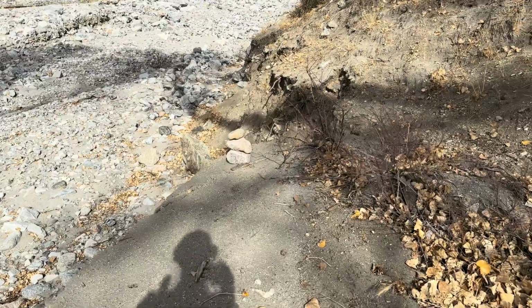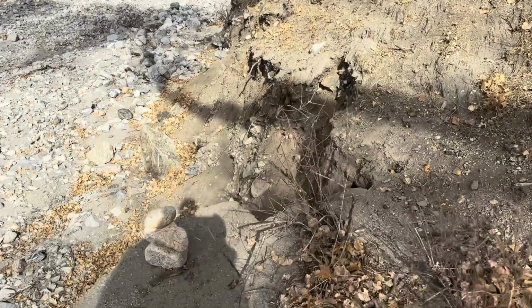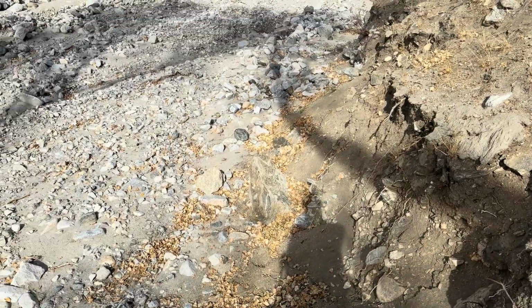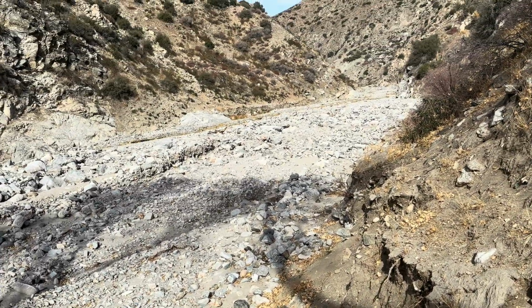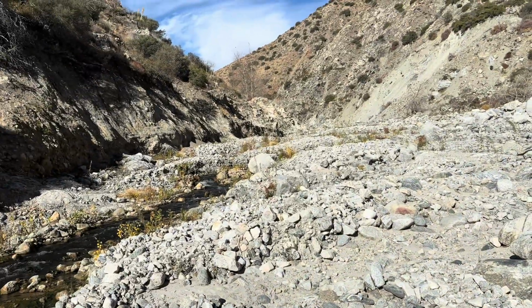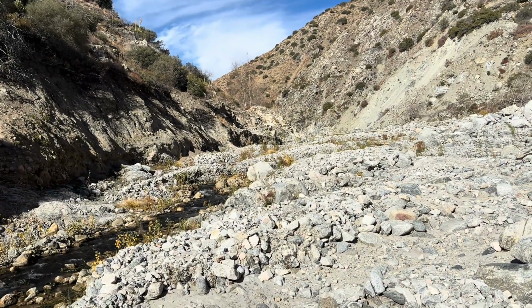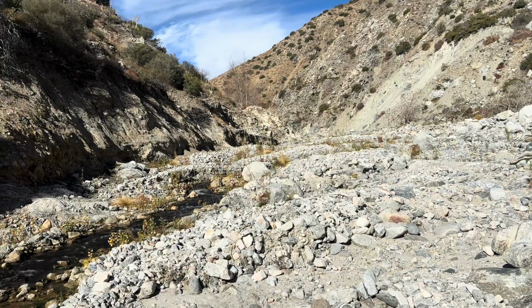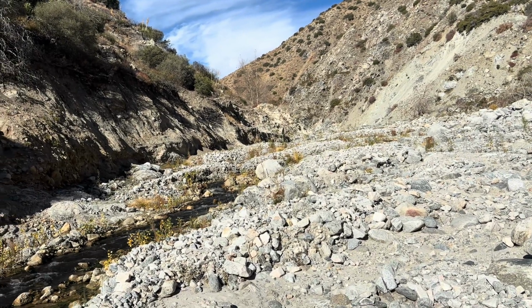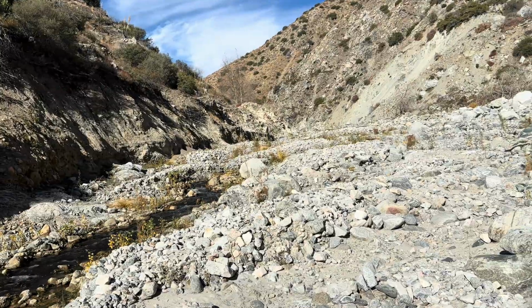All right, here are the cairns and a little bit of a down climb, not much though, 3 or 4 feet down into the drainage. All right, I'm stopping for a bit. Well, still dry feet, plenty of little rocks to rock hop on. Of course, this time of year, the water level is going to be pretty low.